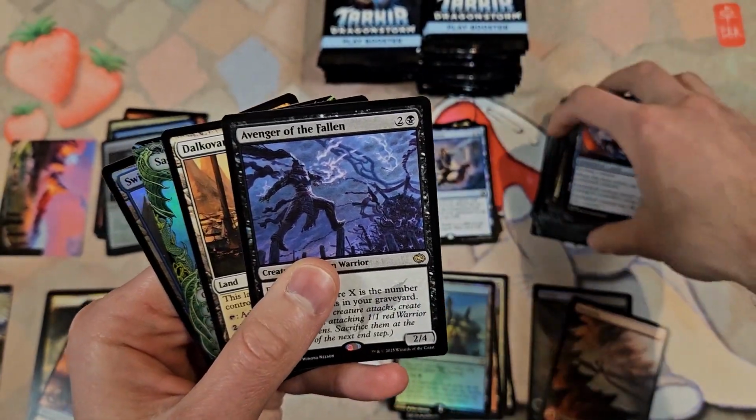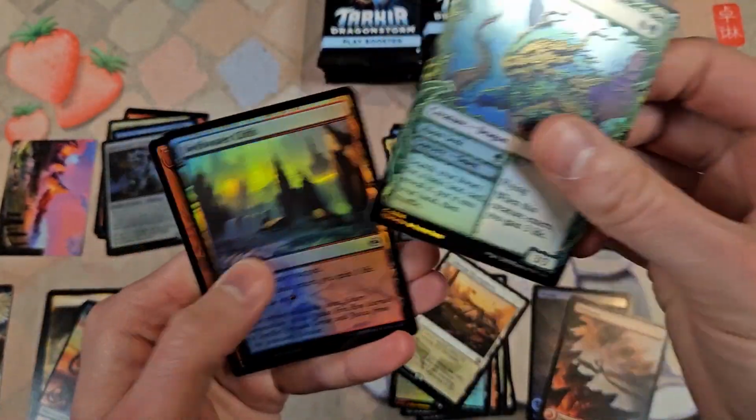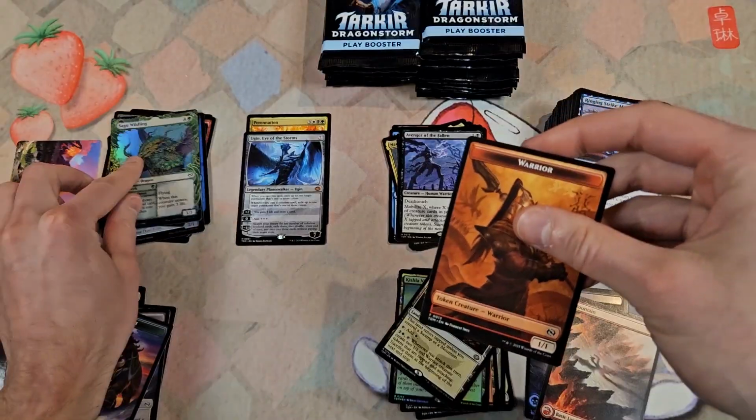Avenger of the Fallen, we got the White Village, Dalkoven Encampment. Couple of foils.